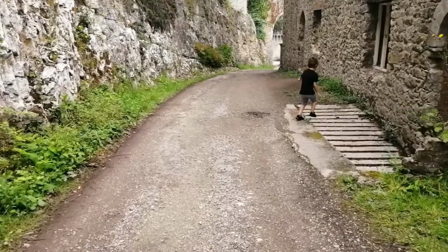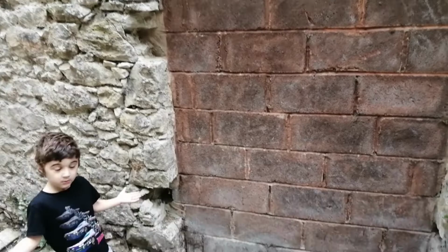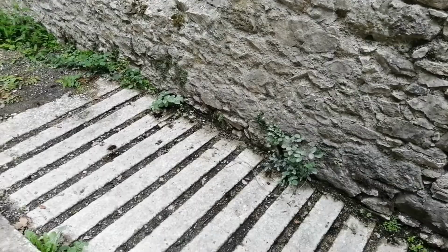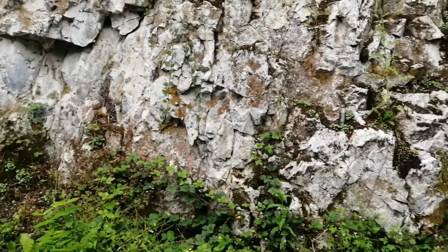Wonder what used to be there. I don't know. Maybe this used to be a stairway and this used to be a bit of the castle. Like probably where people lived. Maybe where people used to work and they just blocked it because it was a bad one. Stables. Stables, yeah.